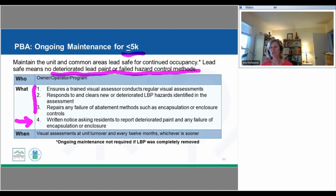This is really important. This could be part of the lease, it could be an addendum, but somewhere there needs to be a copy of a notice that was provided to the residents. If I was running this program, I would make a sample, give it to my owners and say, I want you to use this, and have them sign it so that they acknowledge who, give a copy to the tenant, you keep a copy, send me a copy so that I know that you notified them that they need to notify you, the owner, if there's any deteriorated paint, so that can get taken care of.